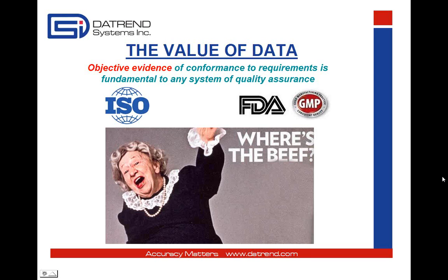Now, as regulation of medical device maintenance becomes harmonized with regulation of medical device manufacturing, it's inevitable that all surveyors will begin looking for objective evidence of your performance. Automated systems meet that inevitable requirement now, and they do it without any impact on labor resources whatsoever.